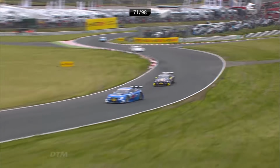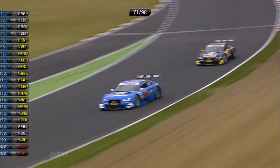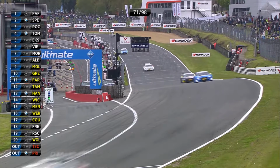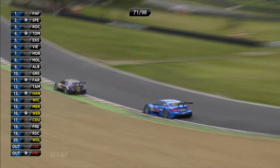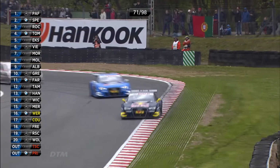Yeah, cracking battle there down in around 5th, 6th, 7th, 8th sort of positions. And there, Albuquerque in front of Molina, 8th and 9th. But Gary Paffett seems to have pulled away a little bit, not in shot at the moment as we concentrate on this battle. But Paffett seems to have pulled away a little bit from Spengler. Spengler maybe now deciding to settle for 2nd place.